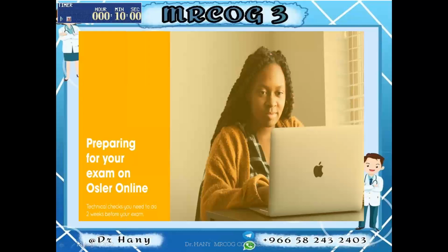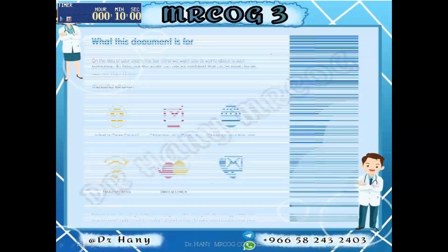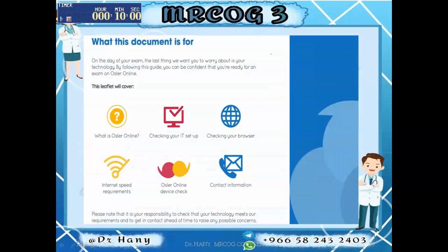First of all, he will send you a check. How to check? You need the requirements. What is the document for? On the day of the exam, the last thing you want is an issue with the internet, or with contact information, or checking your process, or the video, or the streaming. So you will check it. Is it working on your computer or not?